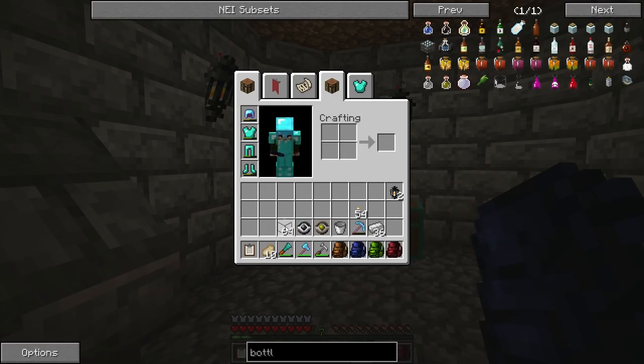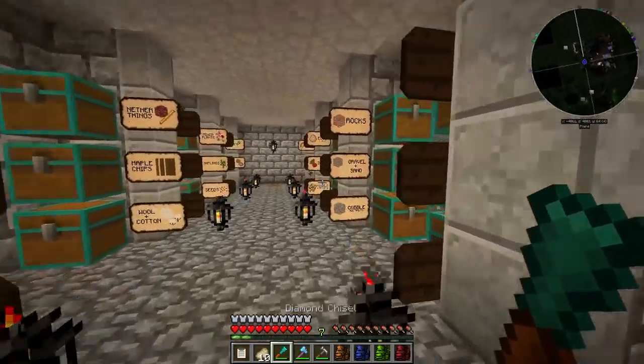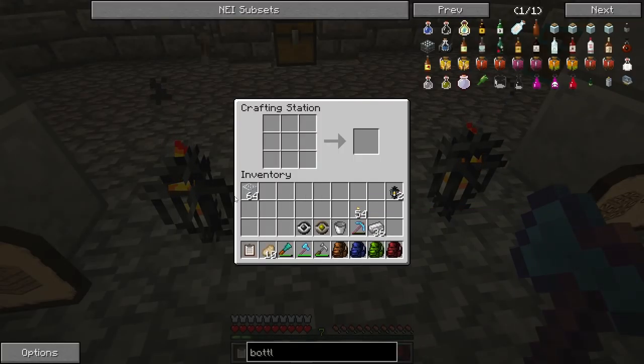I need to chisel this glass into vanilla glass, because I'm not sure I can use the chiseled glass in recipes, but I should have tested it out. But we'll go ahead and we'll make a couple of bottles. So how many does this make? Was it just one? Yes, it is. So we're going to have to make a few. Let's go ahead. We'll make 6, I think.